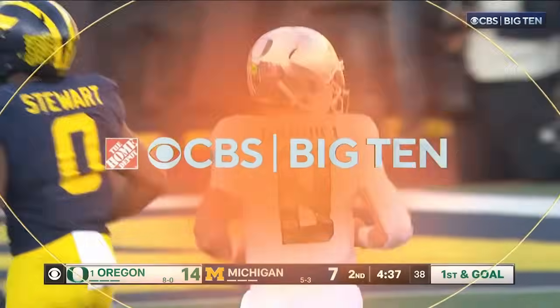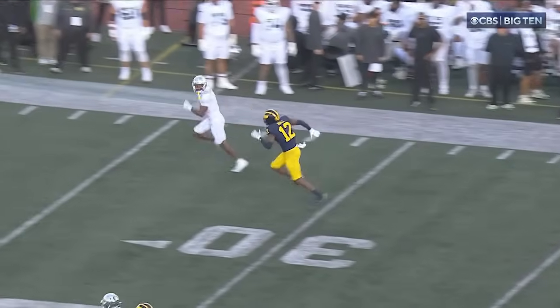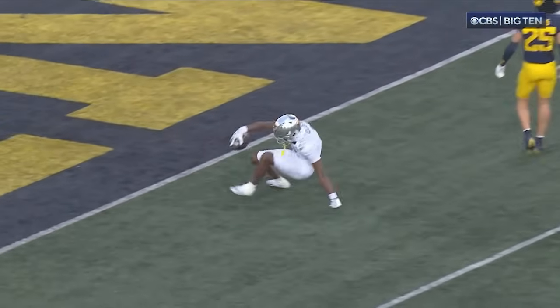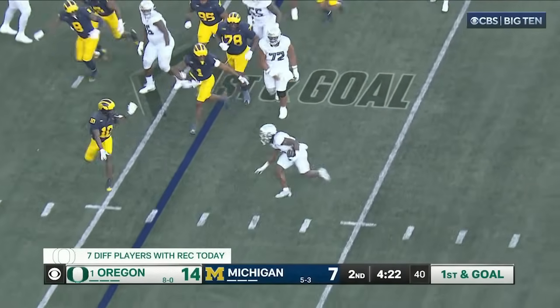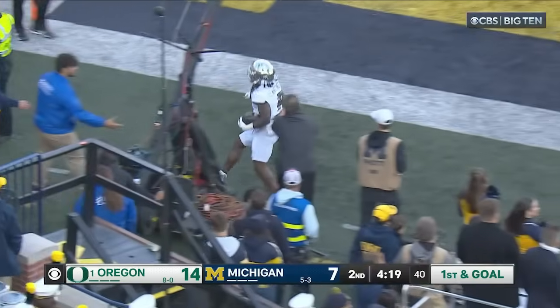Since it was 3rd and short, I think Oregon was thinking if we don't get it, we can go for it on 4th down. They figure that Michigan will be squatting on a short throw. They go deep, and Trayshawn with the perfect passing catch. And a pickup of 38. And now touchdown by Whittington.